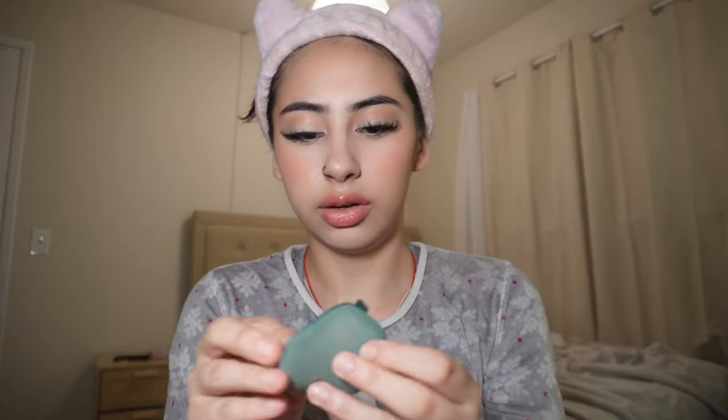I take the other side of my sponge, which hasn't been used yet, and I just pat it in to kind of even out the application. I take a small fan like this and then I turn it on. My fan literally has a disco mode. Here you go. Hold up.